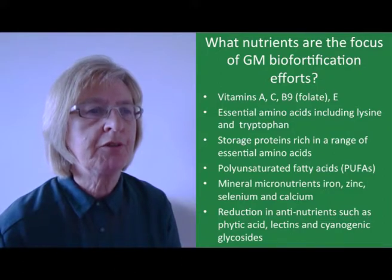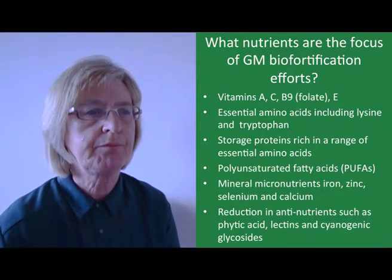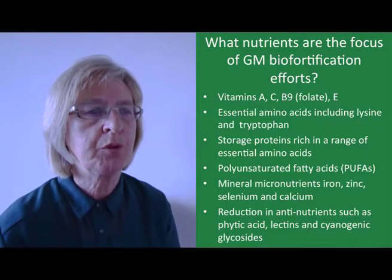Then, in addition to increasing the content of key nutrients, another focus is to reduce the content of anti-nutrients. Phytic acid is a key anti-nutrient because it's abundant in cereals, legumes, and oilseeds, where it binds all the principal mineral nutrients and sequesters them into stable complexes that can't be absorbed.